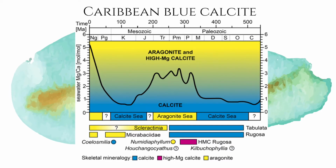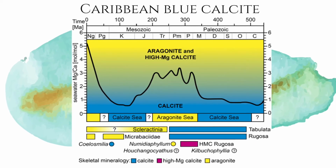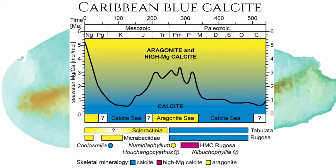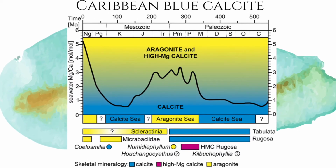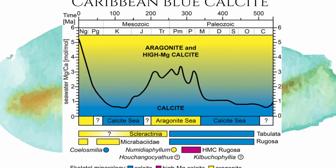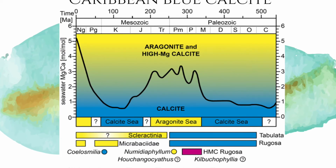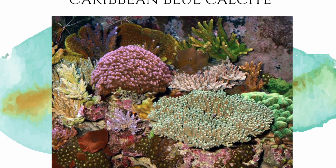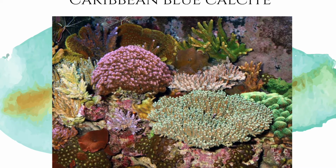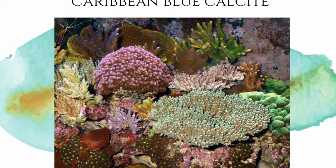Coming back to aragonite and calcite, our seas and our oceans are either calcite or aragonite, and they flip between. So the last time that we had a calcite sea was over 40 million years ago, and today we have aragonite seas, and this changes and flips based on our tectonic plate activity.